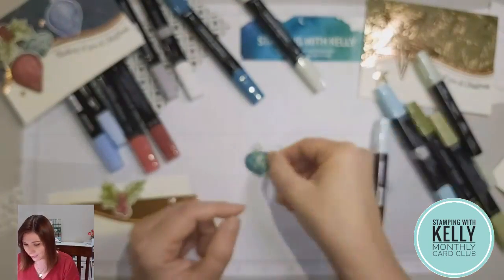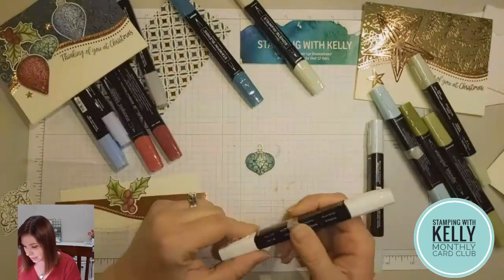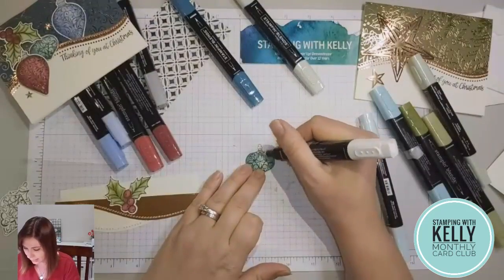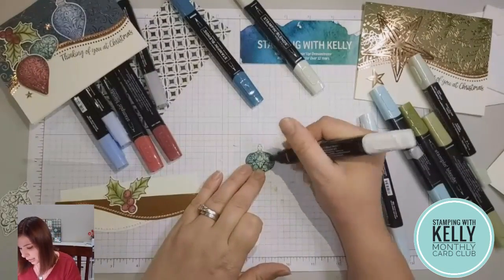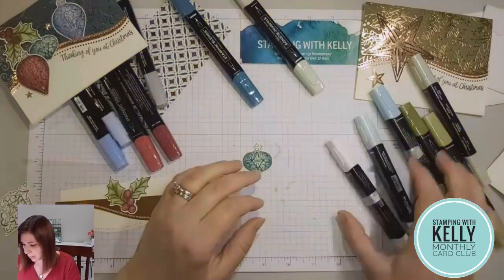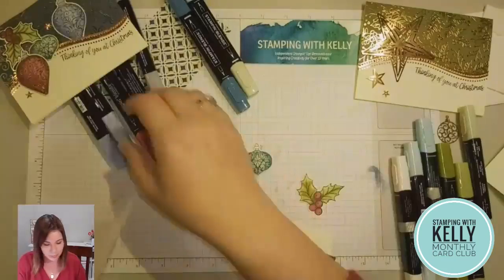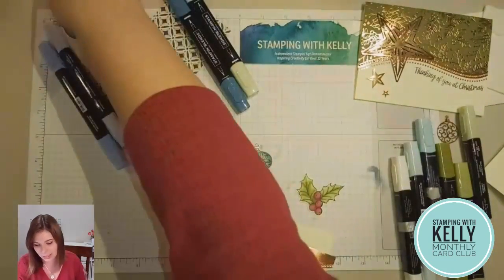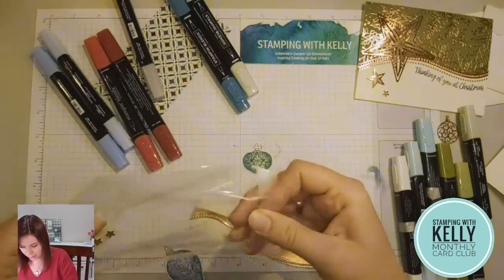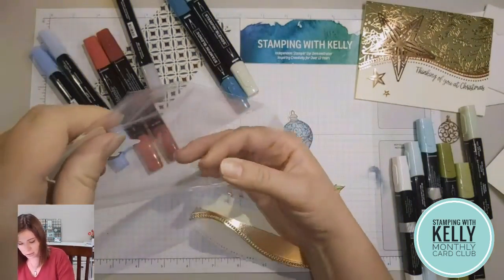There we go. Now, if you wanted to add even more highlight, or if you wanted to fix any mistakes, you can use our color lifter. This is like a white clear one, and it works like a bleach. So I like to add always a little bit of a highlight. And some people are able to restrain themselves as they're coloring, and I'm not one of those people. I like to color in the whole thing, and then if I need to lighten it up, I do that afterwards. So I'm going to bring in my one that I've already colored there. I just need my little stars here.